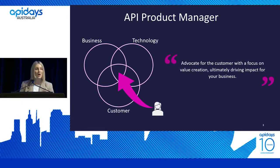For me, I see success in my role as an API product manager as a dance between delighting my customers while also driving impact for my organisation. Now, you can't talk about customer centricity without understanding who is your customer. And with APIs, the immediate answer that comes to mind is developers. And they're your primary API customer.